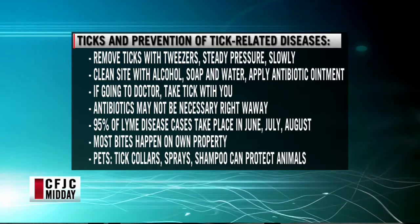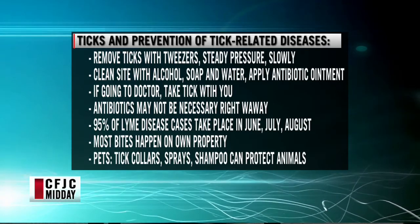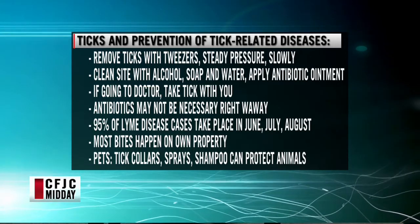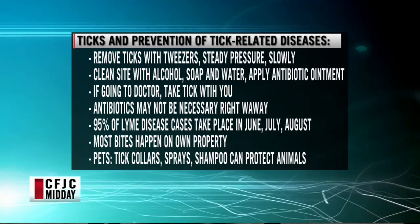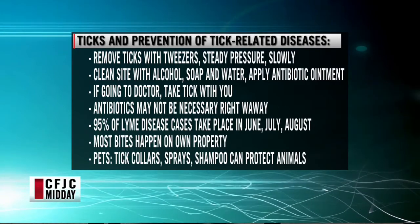The problem with testing is that it takes time before your body's immune system produces antibodies. That's why the tests are not accurate right away. It may have to be done 4 to 6 weeks after the bite to find out. And remember, June, July and August are the months when we have a lot more ticks out there, and there's more chance of getting Lyme disease in our area.